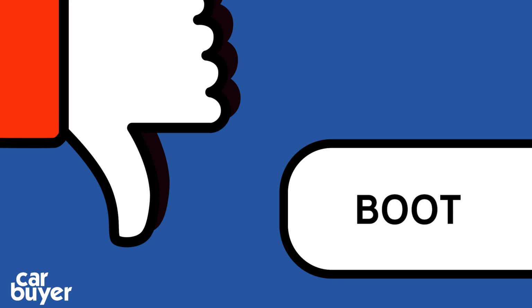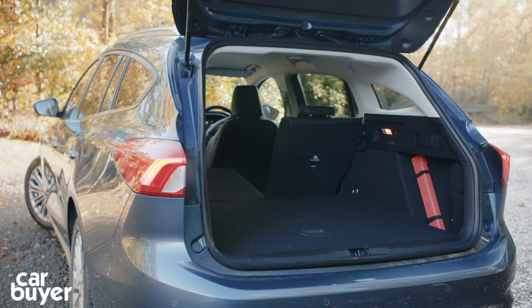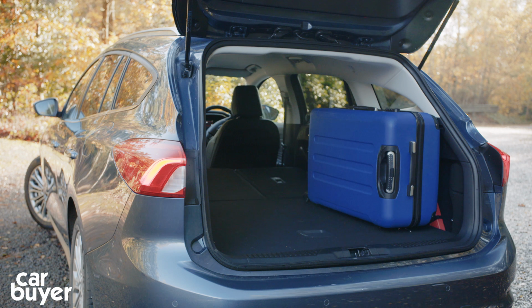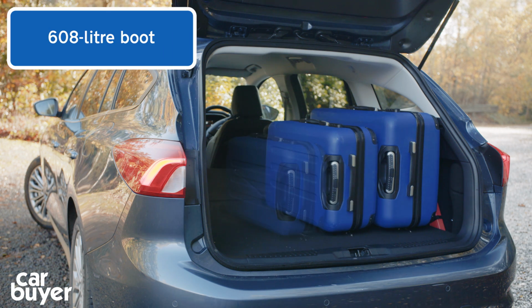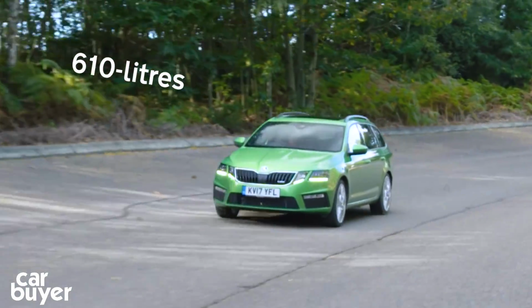Boot. We won't lie, the boot space should be big enough for nearly all of your family requirements, be it holidays, runs to the tip or transporting mountains of flat pack furniture, but it doesn't have the biggest boot in the class. You'll need a Kia Ceed Sportwagon, Peugeot 308 SW or a Skoda Octavia estate for more room.